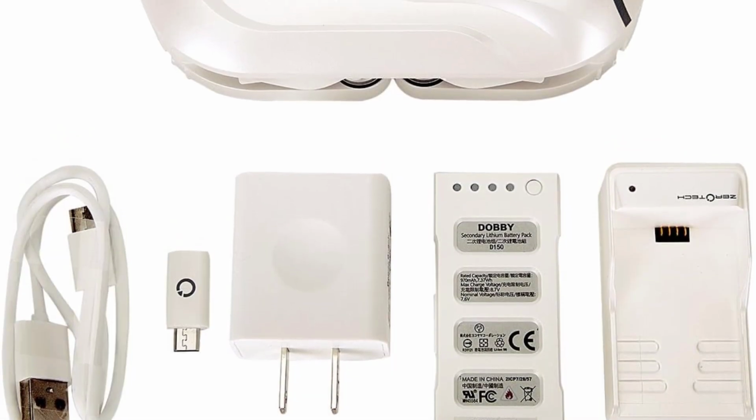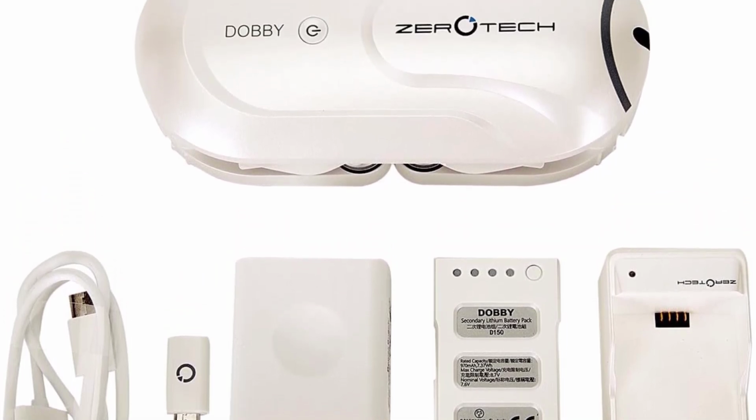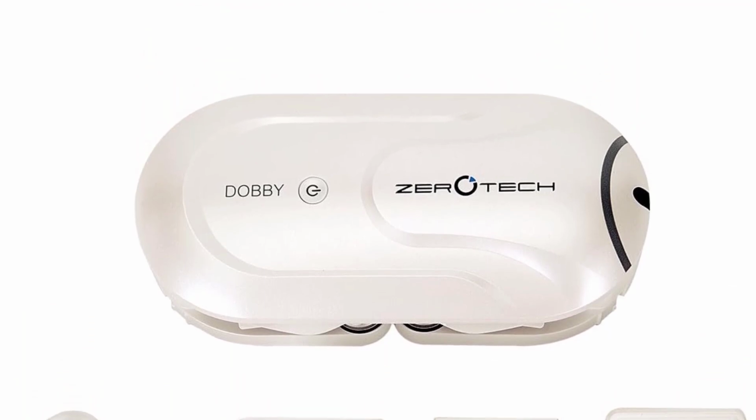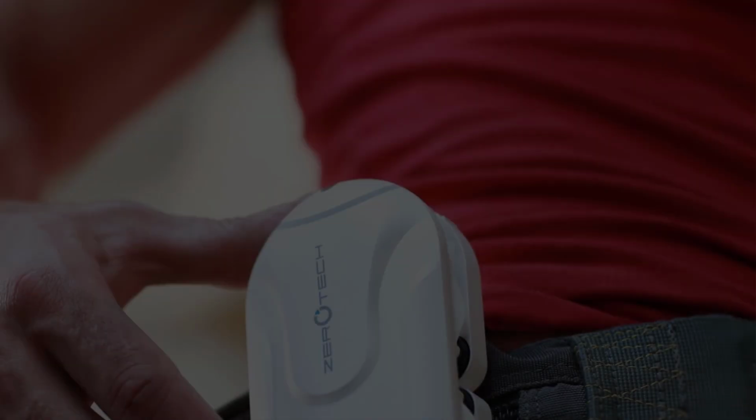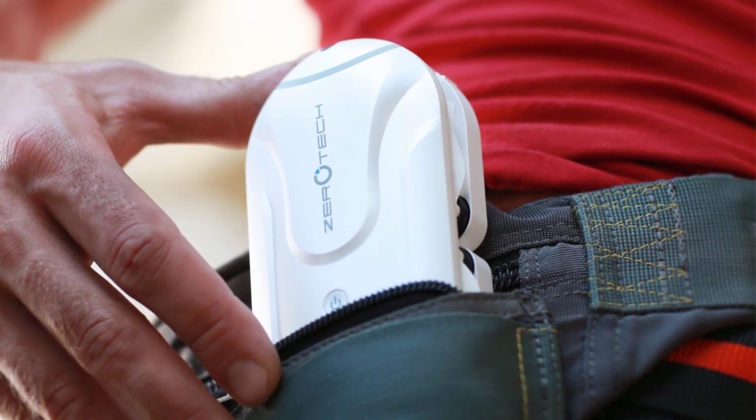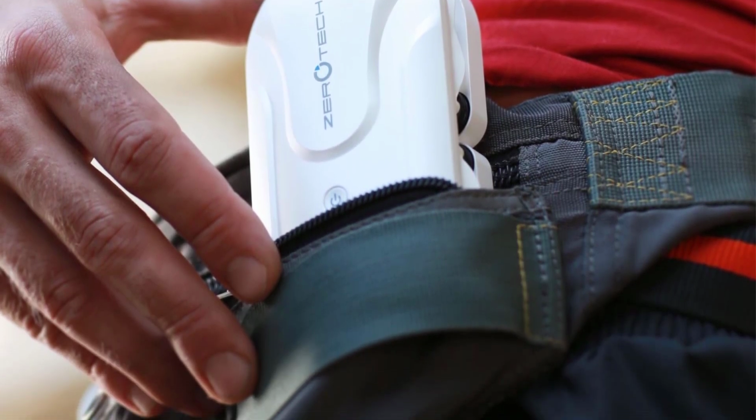Like the DJI Spark, which does not fold, the Dobby is pitched as a selfie drone. It's small enough to be held in your hand and has a flight time of only 5 minutes. However, the battery is removable, so you could take some spares along.